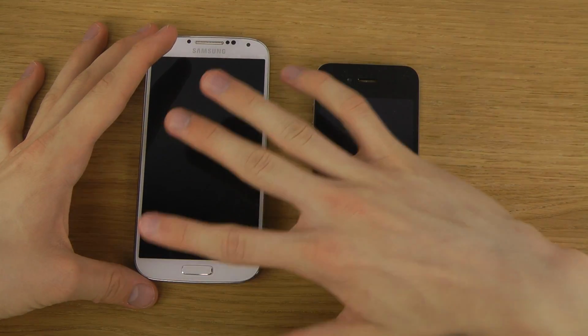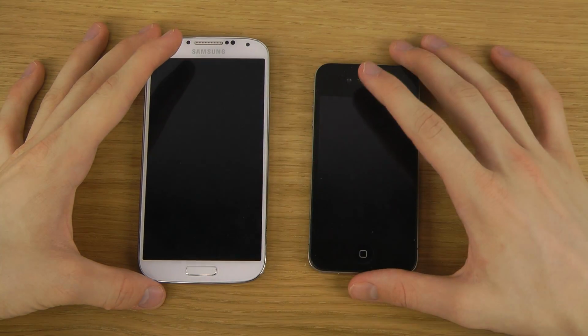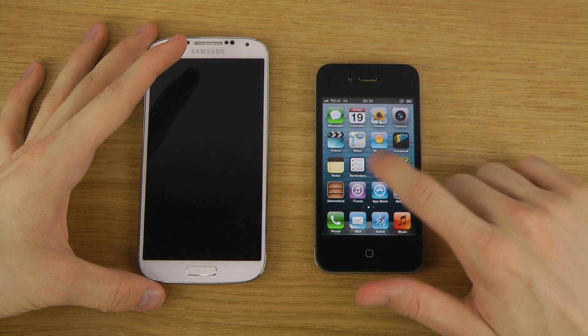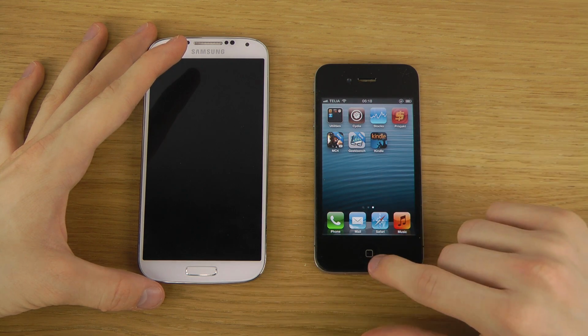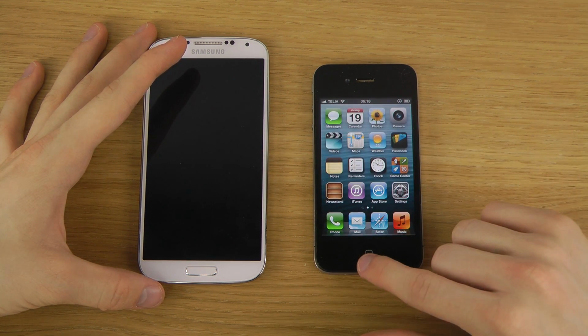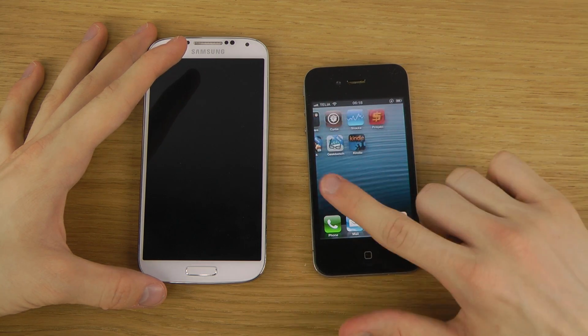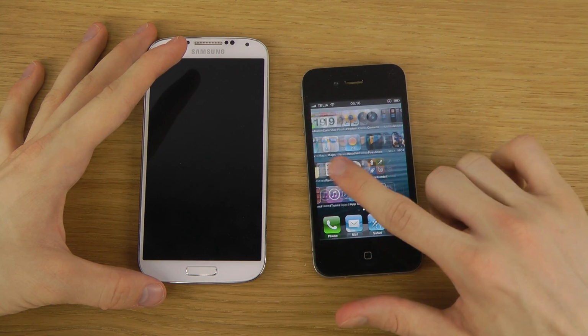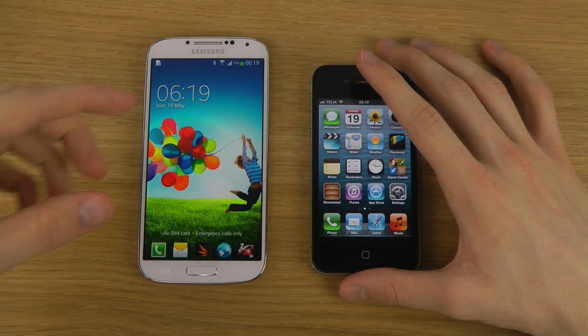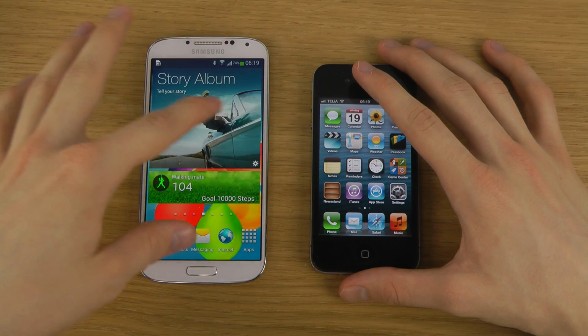Also, you have a menu key and a back key here, while on Apple, you usually like to keep it simple with just one key for getting back home. It seems like I get some glitches in my button here on my iPhone, but Apple likes to keep it simple, use apps. On the GS4 here, you have widgets, you have cool live wallpapers you can add.